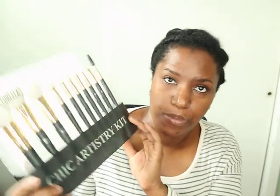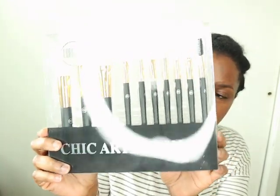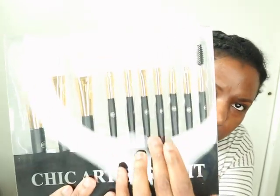And the very last item. This is the Lurella Chic Artistry brush kit. It has 10 brushes. This one doesn't have a makeup bag that I could put it in. I'm probably gonna have to get one, or a brush holder. So this is the last item. I absolutely love these brushes. I think they're super cute. And I think the best part is that it has a little fan brush in the middle, so I don't have to go into another brush set and look for it.